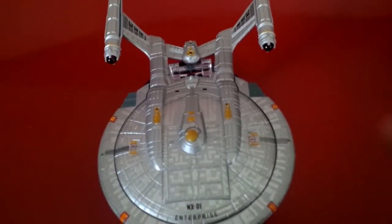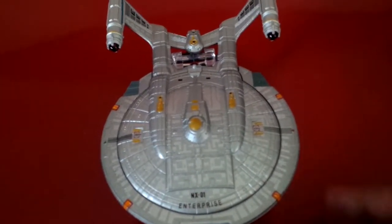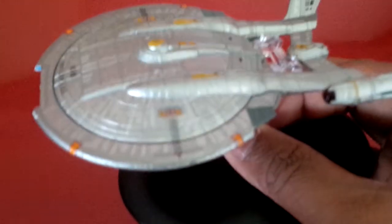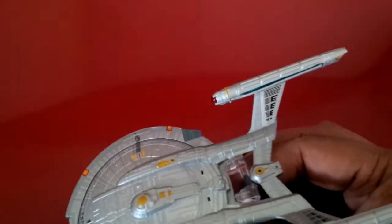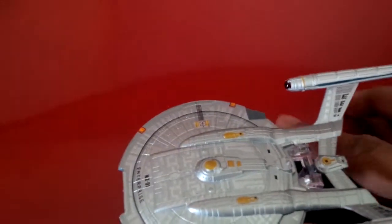Right, so this is what it looks like. This is the model from Eaglemoss. I just received it today. Let's take a little bit more of a close-up from the side. I'm not very happy with the way that it's perched on this particular stand. I don't know why. I'm not sure if I'm doing it incorrectly or if there is a fault in the mechanism.